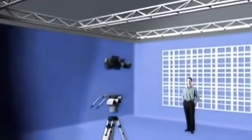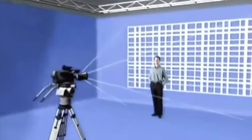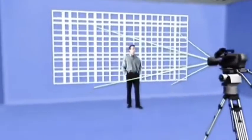Orad's pattern recognition tracking technology is undoubtedly the most cost-effective and simplest tracking system available. Based on proprietary algorithms developed by Orad, the system extracts camera position, orientation, and field of view from the video signal itself. Therefore, installation and setup is extremely easy and quick.